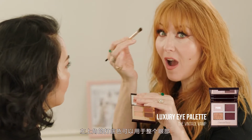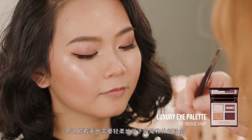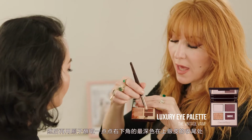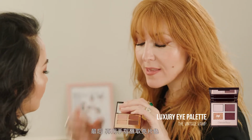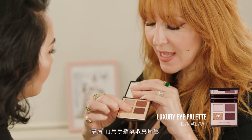This is my Luxury Eye Palette, and this is a color that you prime, you put all over the eye, and then this one we put just here along the outside, very softly, with my blender brush, and then smudged a little bit of this in the outer corner, a little bit, not much, along the lash line. And now I'm going to take my finger and pop it into the pop shade.